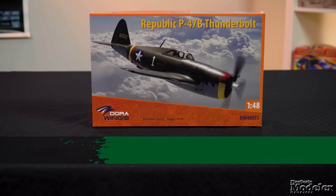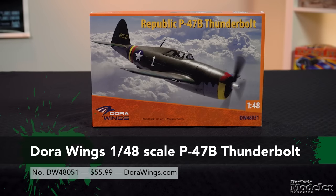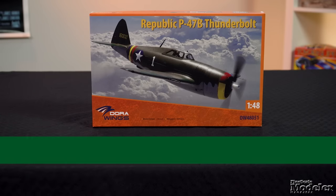We are, and we have an exciting lineup of kits for you. Starting with an atypical variant of a well-known subject. From Dora Wings, here's a 1/48 scale P-47B, as in Bravo, Thunderbolt. This is the first production variant of Republic's hard-hitting fighter. Only 177 were built before production shifted to the P-47C, and they were mostly used within the United States, with one being sent to Brazil.